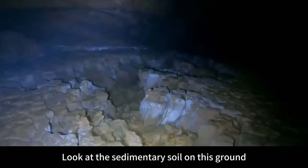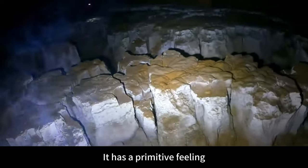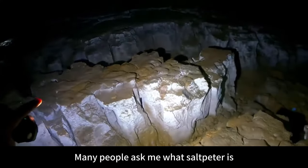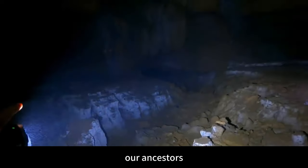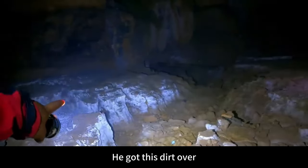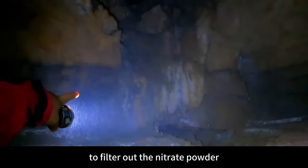Look at the sedimentary soil on this ground. It's already stained with saltpeter powder. It has a primitive feeling. Many people ask me what saltpeter is. This white powder is saltpeter. Our ancestors took this dirt, mixed it with water to filter out the nitrate powder.